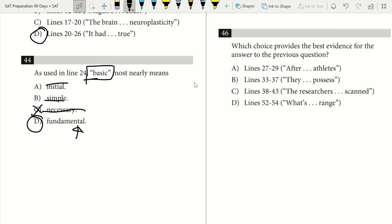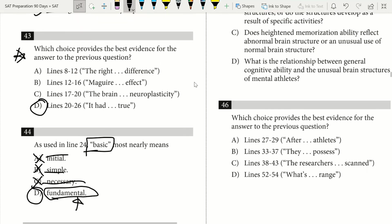Neither does simple. Initial sort of does, but not as much as fundamental. Fundamental is really talking about that state from birth before it results in these changes. So we have D, fundamental.